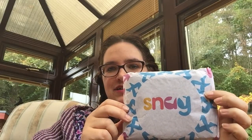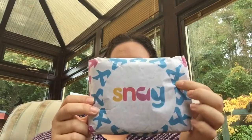The other thing I got, there's a few more things, is I bought some tights from Snag, which is a new company located in Edinburgh that do tights and anti-chafing shorts, like thin bicycle shorts that you'd wear under a skirt so you don't get chub rub. So they're a new company down in Edinburgh. They do widths as well as lengths.